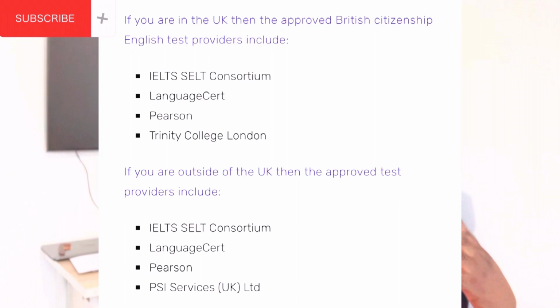Just to mention that for the English test, you can use any of the providers. When you type English language test for ILR online, you may get so many answers, and you're thinking which one is expected, which one is the correct one. Actually, there are 4 SELT providers, and they are accredited, and I'll put their names on the screen.